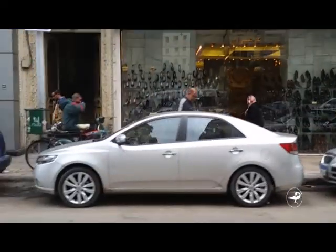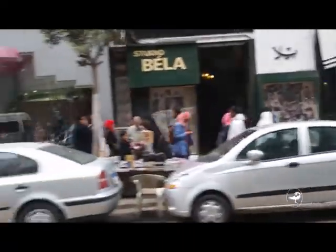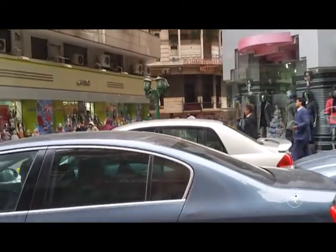Close to Tahrir Square. Look what's going on. Life as usual, designer clothing, cars, shopping. Check this out. Life is back to normal, very normal. Very Cairo-ish, very crowded, very congested. Lots of commerce.